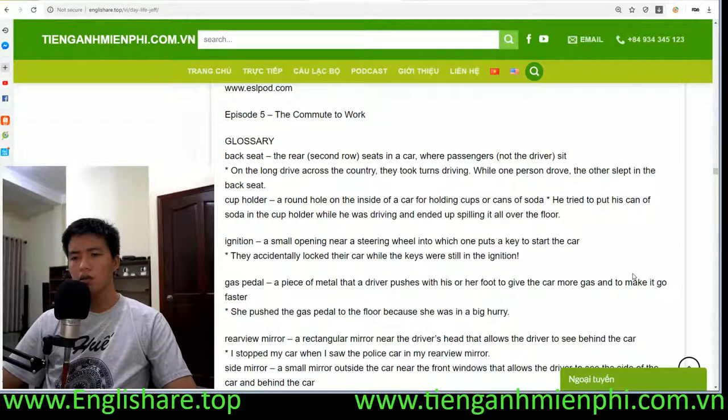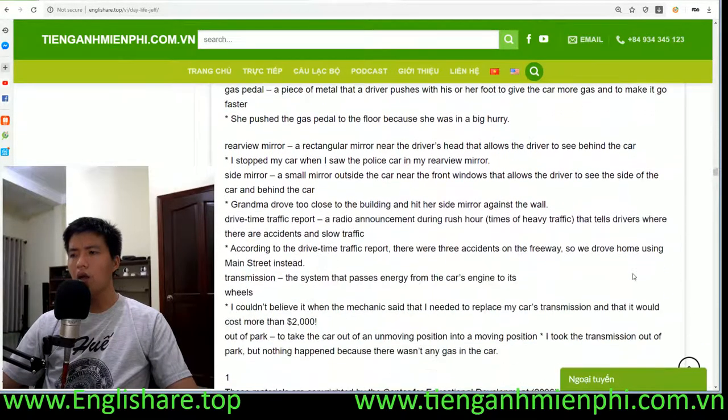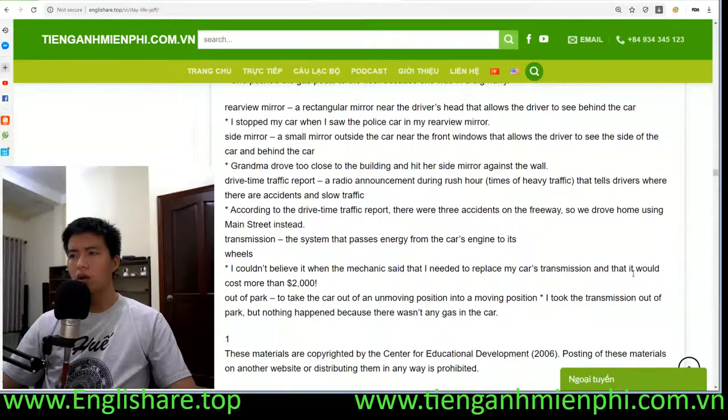Side mirrors, a small mirror outside a car near the front window that allows the driver to see the side of the car and behind the car. He drove too close to the building and hit his side mirror against the wall.